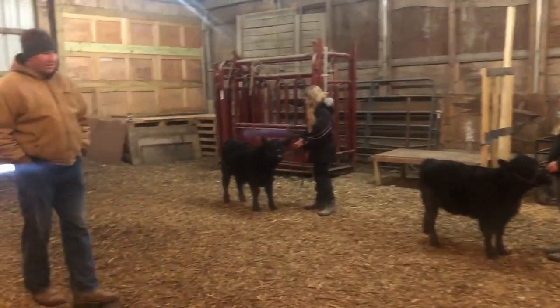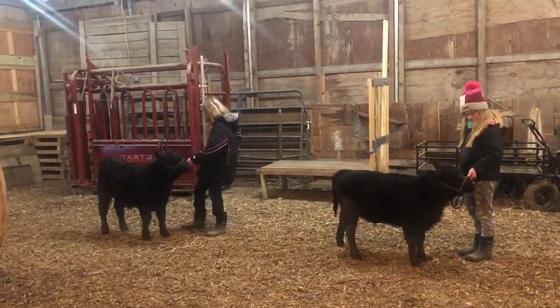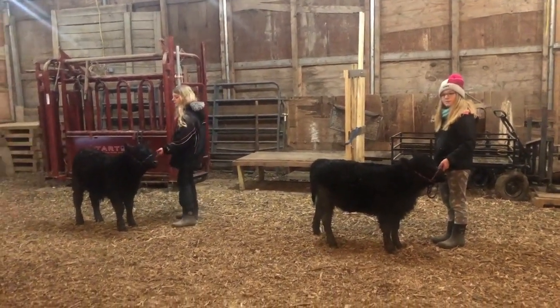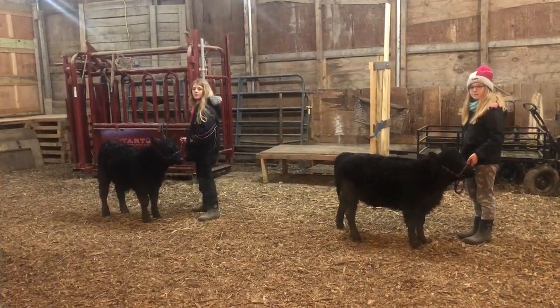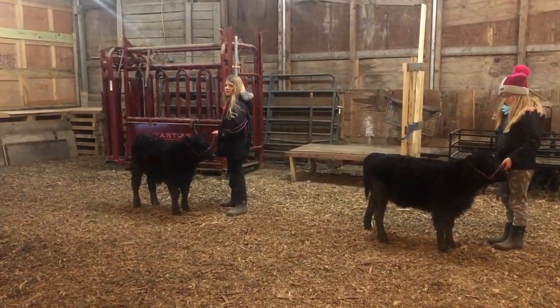Definitely can tell the wind's picking up out there right now. Yeah, it's blowing the sleet. So, yeah, they didn't have any trouble coming in. As soon as I opened the door, every one of them ran in today. Which made it nice for us. We didn't have to go out in the snow.